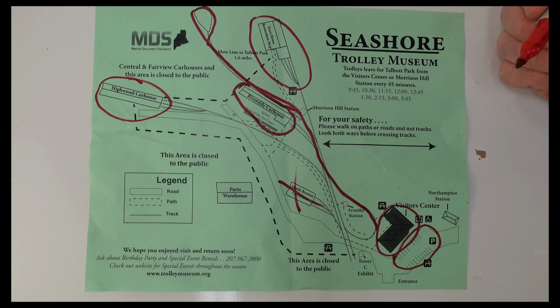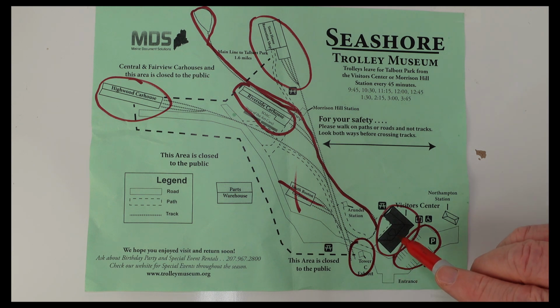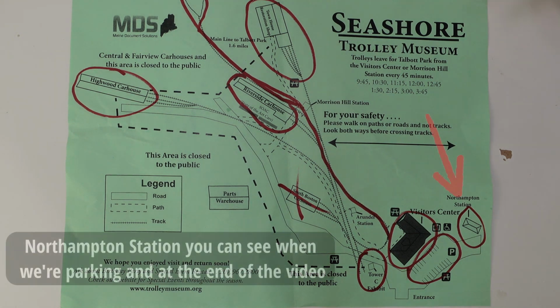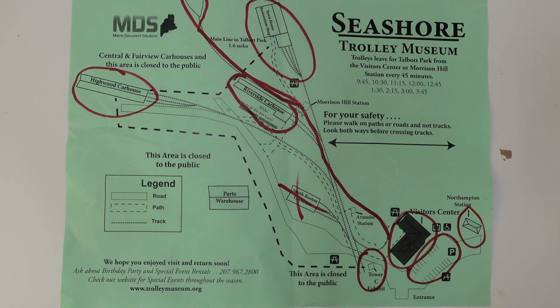One of the other things we visited was Tower C, which came from the Boston MBTA line. Tower C was right there in relationship to the visitor center. And then there's another big stationy looking building, the Northampton Station, here at the end of the parking lot. That's also visible in the video. We just wanted to give you an idea from this map of what's available to walk around, the exhibits you can go into, and so forth. So yeah, there you go.